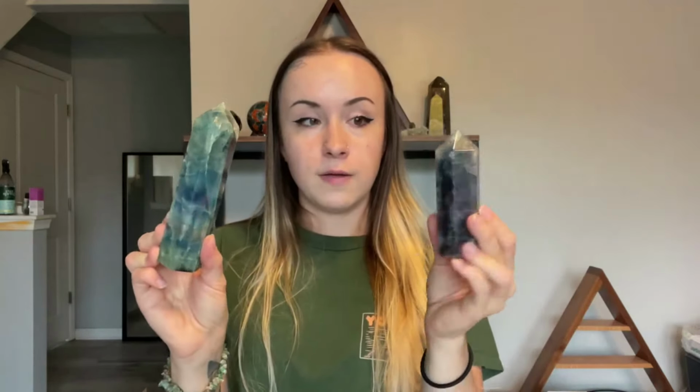I guess now is as good a time as any to get into my extensive fluorite collection. So almost all of my fluorites are from Forgotten Rarities. Years ago, they used to do live sales. They still do live sales, but they used to do fluorite specific live sales, and they just had tables of fluorite, and it was so much fun. I love blue fluorite specifically, so the vast majority of my fluorites are from them.